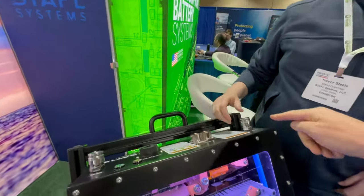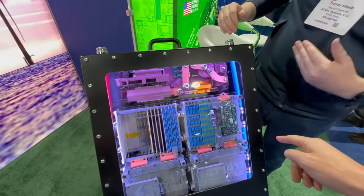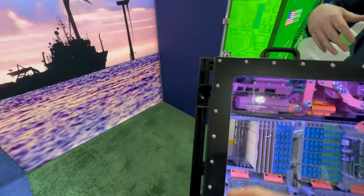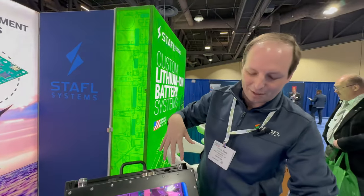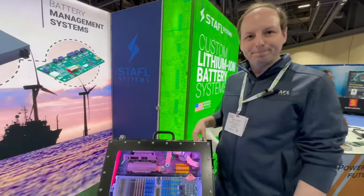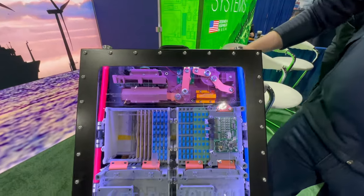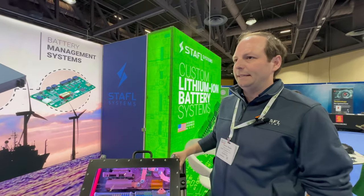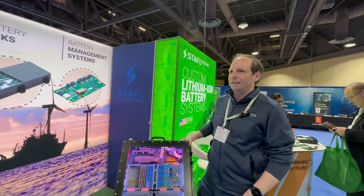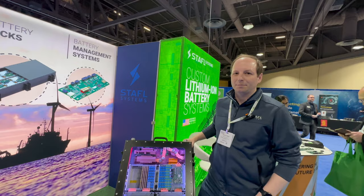Do you have your cool glycol coming in? This is the line in here and the line out here. So we have about 12 of these modules in this pack. This goes all the way down and then all the way up. How much power can you get out of a module? So the module, I'm not sure, but this battery pack is a 350 volt, 400 volt system.